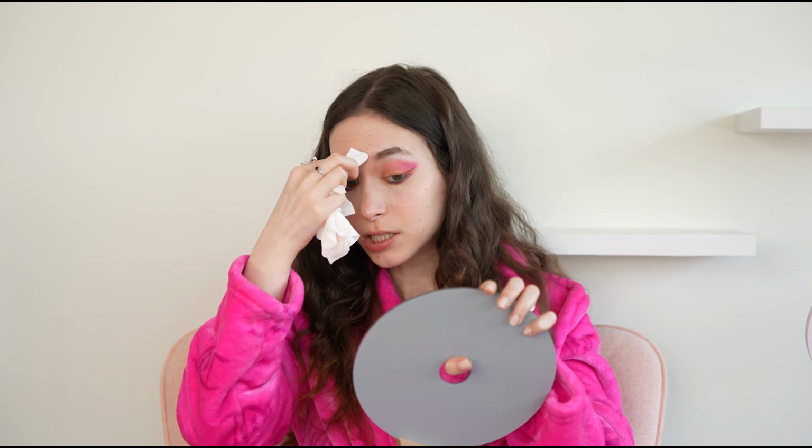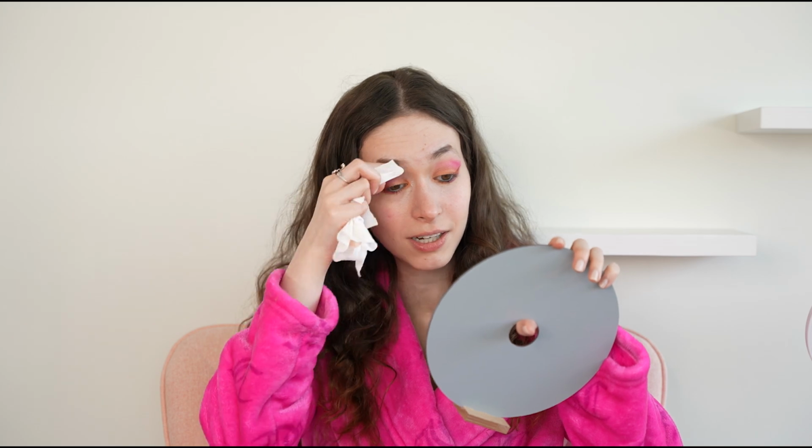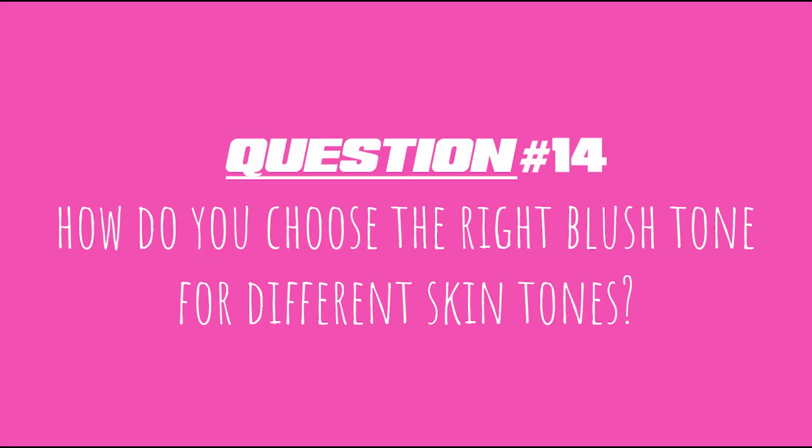Mascara, lip gloss, and brow product. Those are essential for me because, as you could see, I don't have brows on anymore. I don't have anything. Well, no, I do have something, but oh my God, ew, I look terrible.